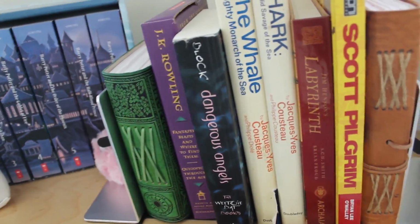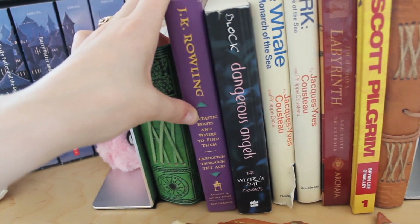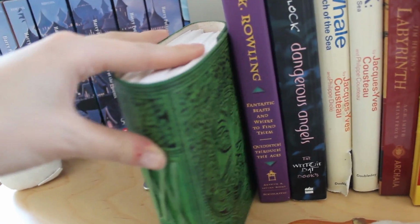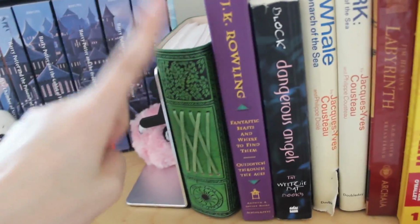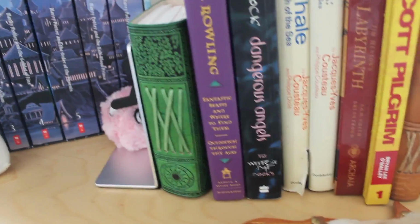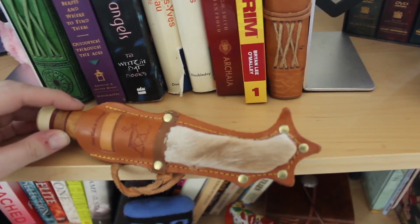And then two more Harry Potter books. Fantastic Beasts and Where to Find Them, and Quidditch Through the Ages. And then this I got at the Festival of Books, and I think I might use it as a guest book for our place, for people to write in it when they come visit. So, if you want to be the first person to write in it, book your plane tickets. And then this knife is Jim's. I just think it's really cool.